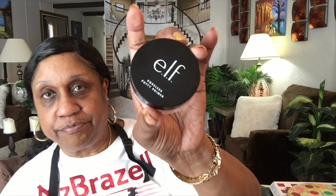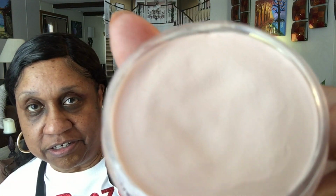Okay, we start out with my e.l.f. Cordless Putty Primer. I've been using this for about 5 or 6 weeks now, and I haven't even made a dent in it, hardly.